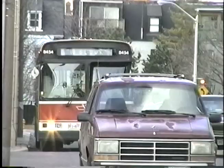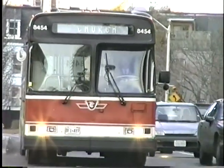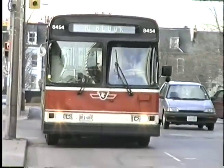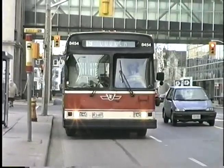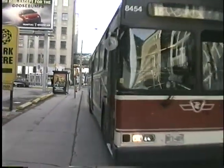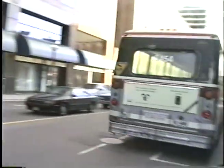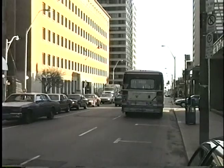The Church 19 route was assigned to Eglinton Division. Flyer 8454 was one of two buses running on the last day of service. It is seen going southbound on Church from Bloor. Patronage was extremely low on this route, as riders would take the Yonge subway rather than take the bus.